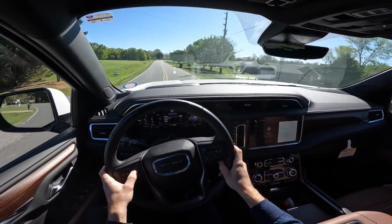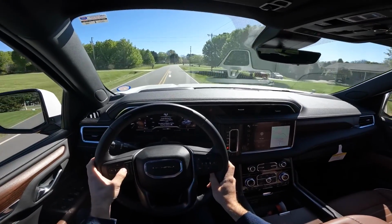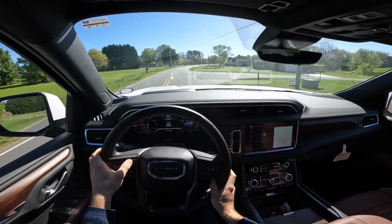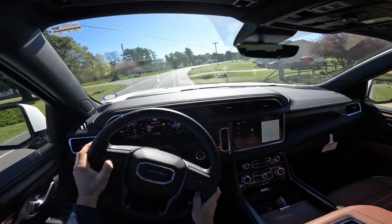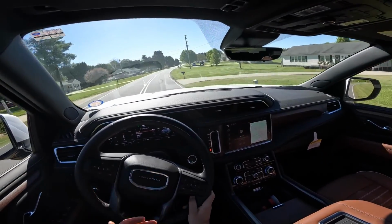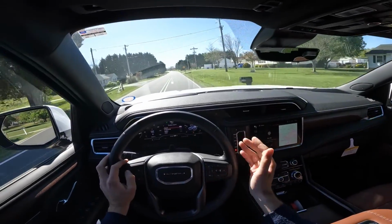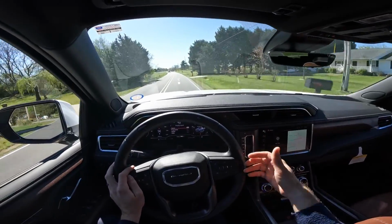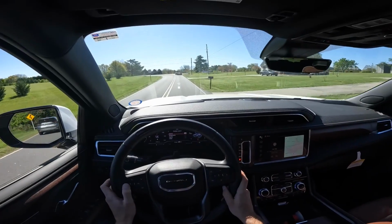And so one thing that I want to briefly talk about is the cruise control. Now we have the normal cruise control, which I can activate. So we have that set, we have the distance pacing that we can use. This model has Super Cruise. Now, I'm not sure the exact speed limit, but I believe you have to be going highway speeds. So let's say 60, 65, 70 miles an hour, somewhere in that range in order for the Super Cruise to activate. I'm not close to the highway, we're not getting those speeds today, but I have used Super Cruise on other GMC vehicles in the past.